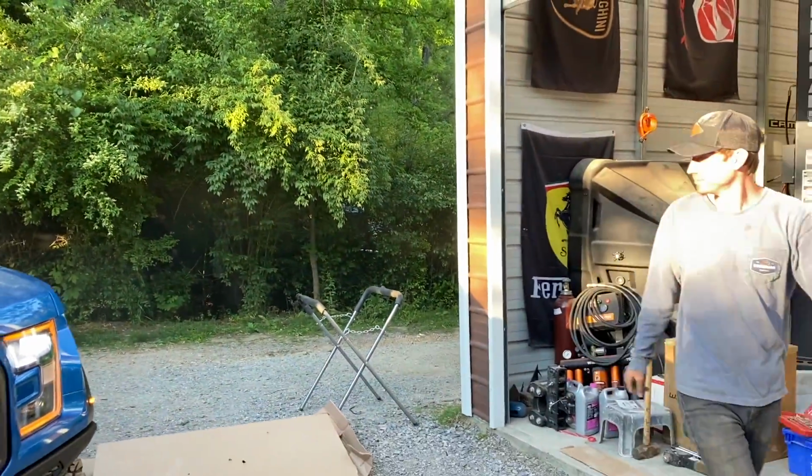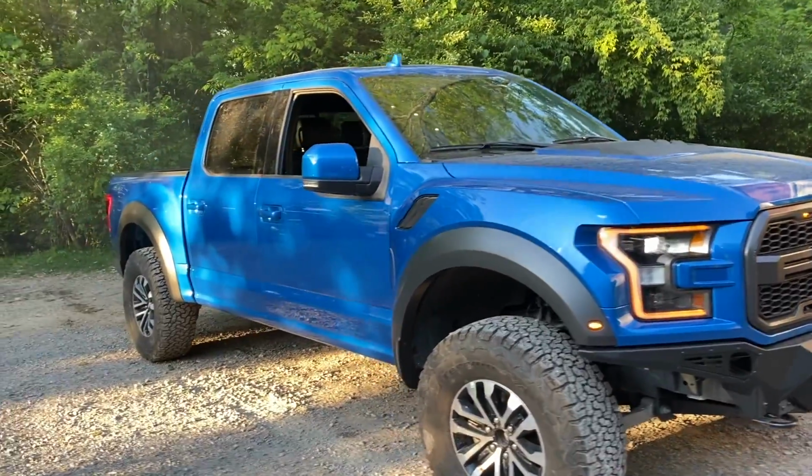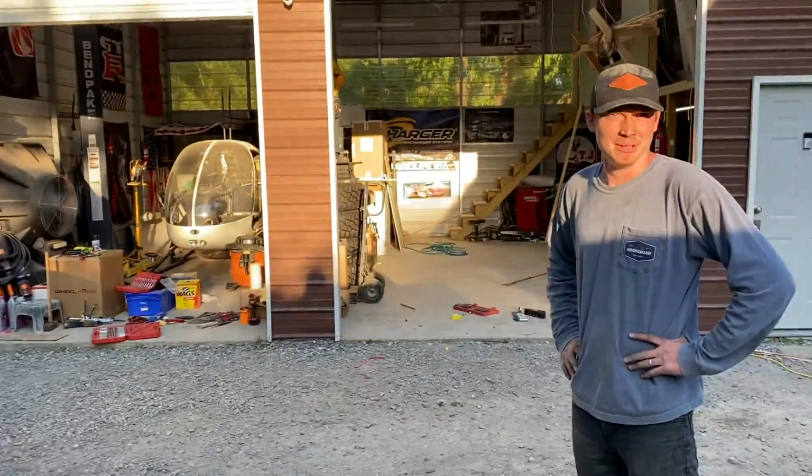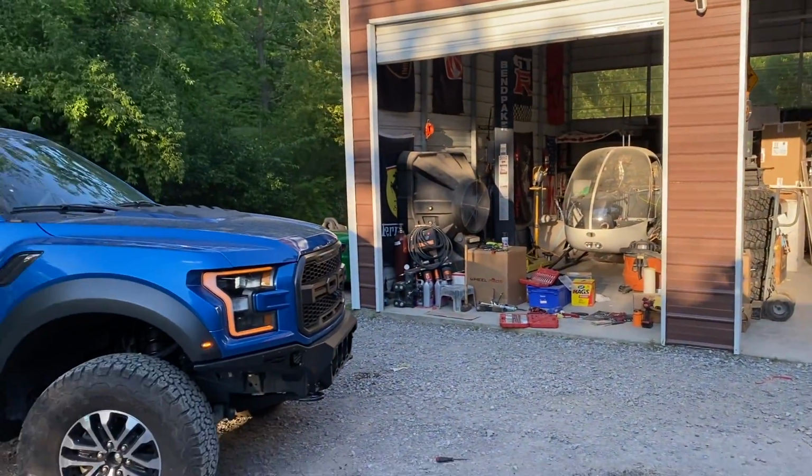I think what Ford is thinking is you're going to be hauling stuff, so it's always going to be tilted with a lot of weight on the back end, so they level it out while you're hauling. But we're not going to haul with this thing much, I don't think. This thing is just a parts getter right here.